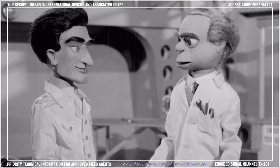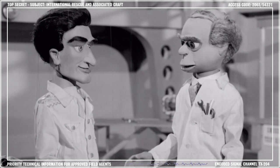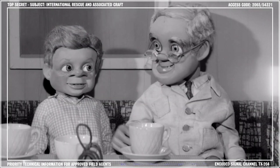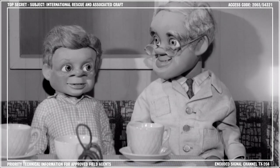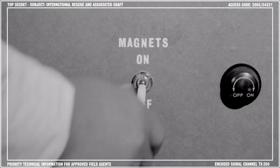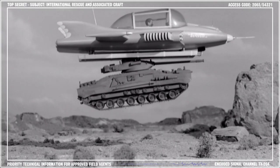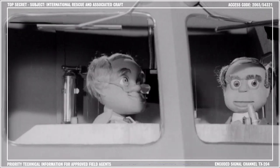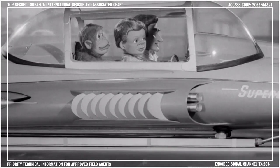Over the course of their many exploits, Beaker and Popkiss invented many other special devices for Supercar, which we now take for granted. Electromagnets were fitted to the car, which were originally developed for military-grade transportation, but proved invaluable when a runaway train threatened the lives of the Supercar team.